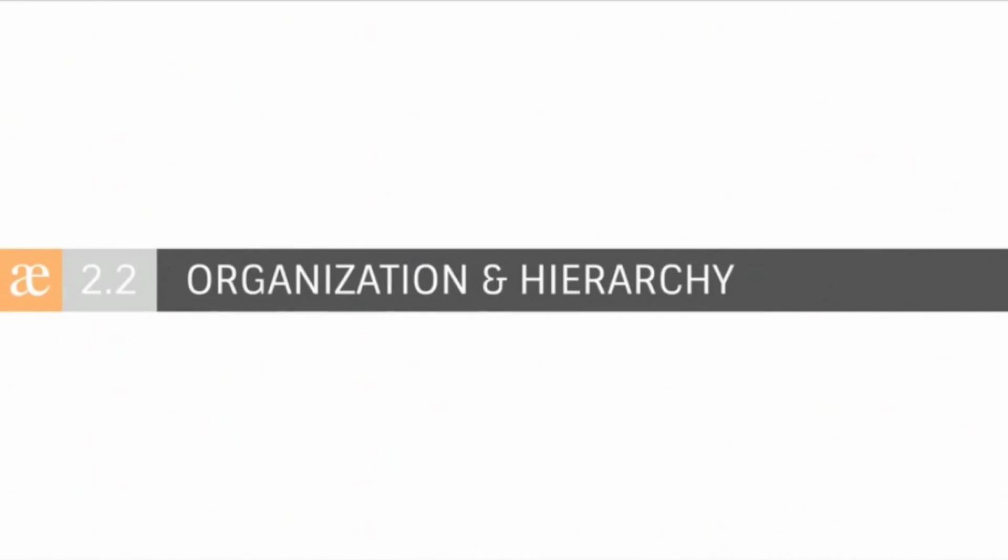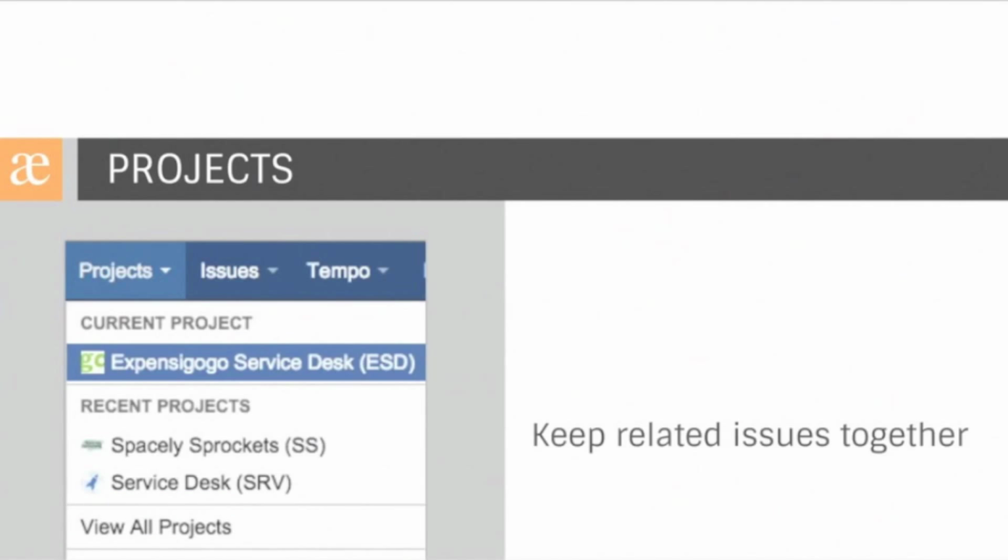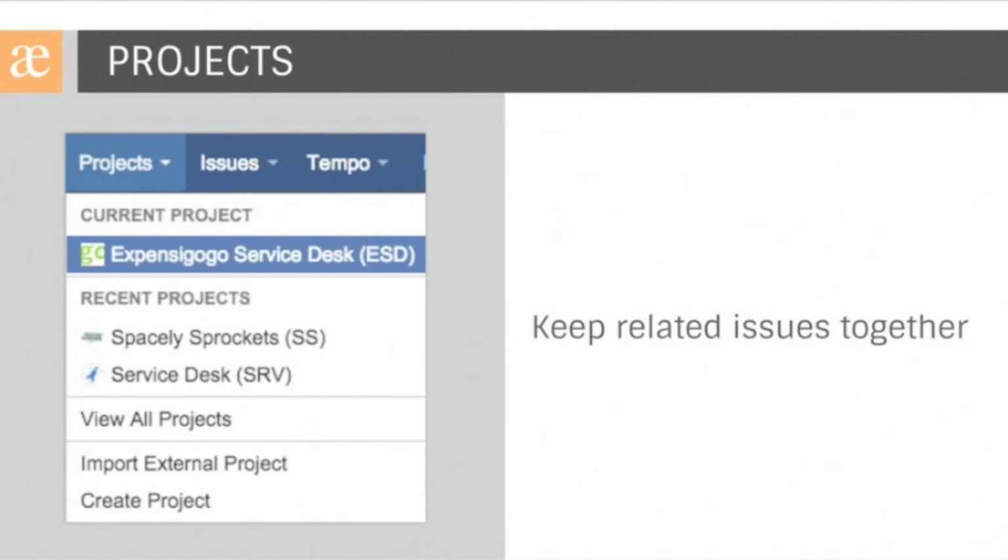So one of the most important topics for today is organization and hierarchy of the data. And we'll start to dig into that now. So we'll discuss projects. Information stored into JIRA is organized into projects. Because our real-world projects are composed of various types of work, we replicate that concept in JIRA by creating projects composed of specific issues.